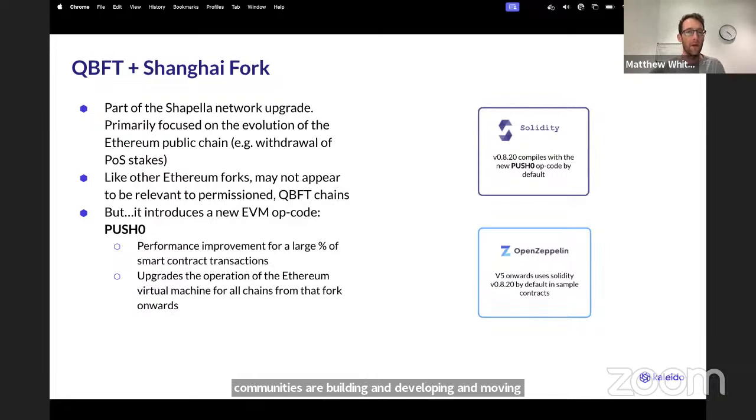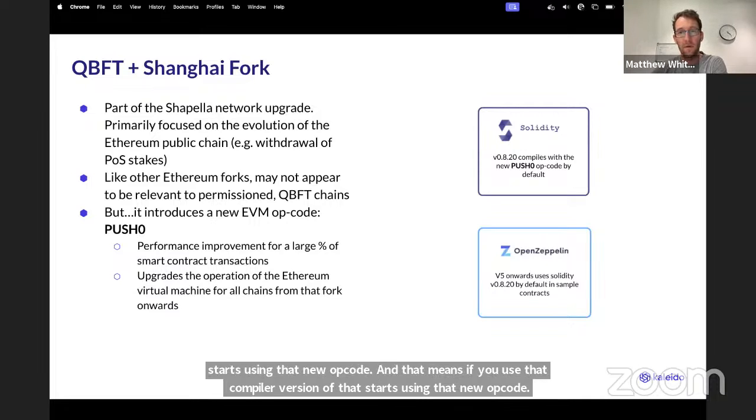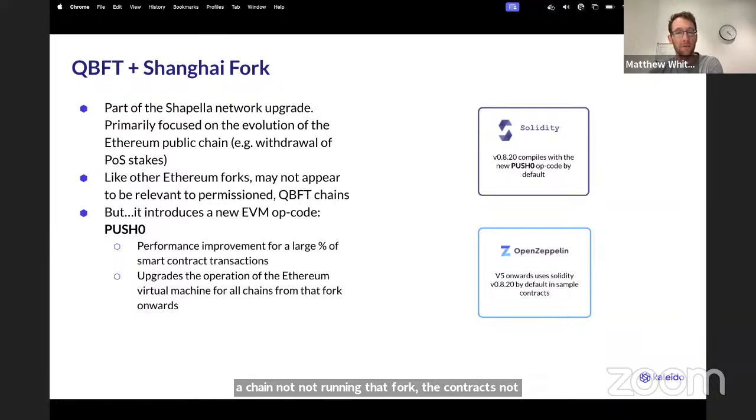And we have seen exactly this in discussions on Discord. The Solidity compiler, once you get to a particular version of that, starts using that new opcode. And that means if you use that compiler version against a chain not running that fork, the contract's not going to be accepted by the chain. And again, think tools like OpenZeppelin: if you use built-in sample contracts that use the version 5 OpenZeppelin samples, that uses the given version of Solidity by default that requires this new opcode. So you get this chain of dependencies that is kind of unavoidable. That's largely driven probably by your developers and the tooling they're using, and the requirement that then puts on your chain.